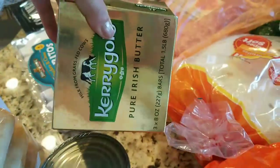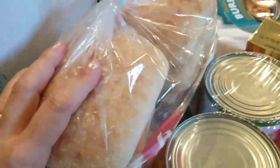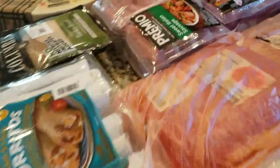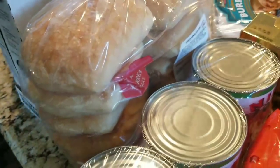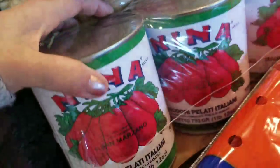And then I also got some more Kerrygold butter. And then I got the ciabatta rolls for that sausage dinner over there with the tomatoes. So I got the ciabatta rolls for that. These freeze well, so if I don't get to it this week, it'll be another week.